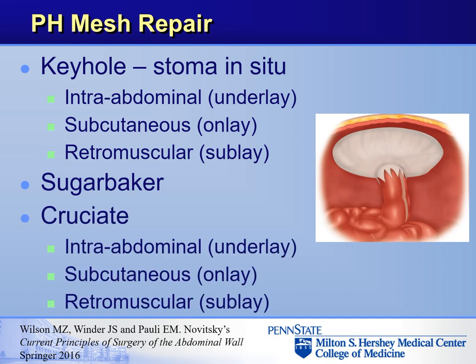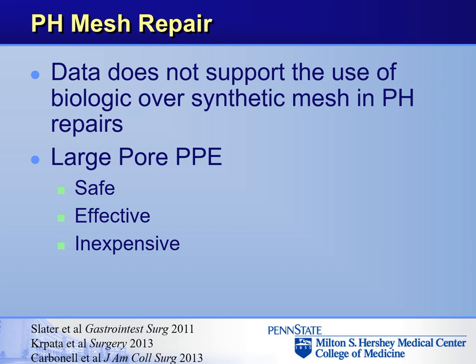A cruciate basically involves making a cut in the mesh. Typically, we think of this as a repair where the mucocutaneous junction has been taken down and the stoma is being reformed through the mesh. So again, that mesh can be placed in an intra-abdominal position, in a subcutaneous or an onlay position, or in a retromuscular position. Those are all possible.